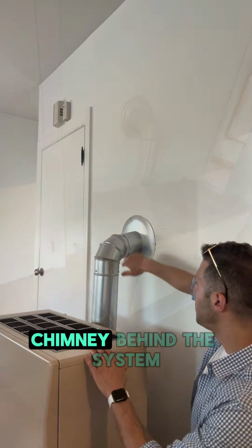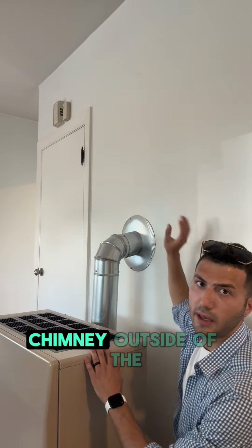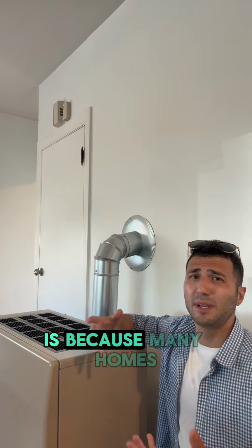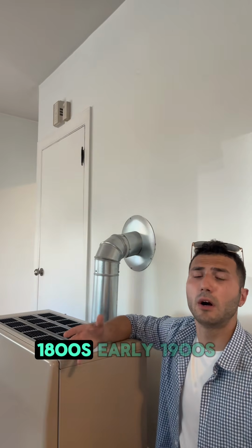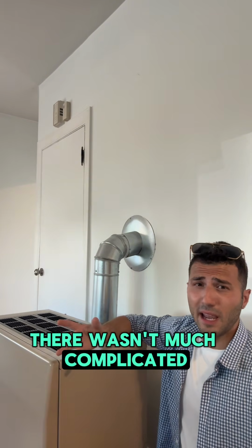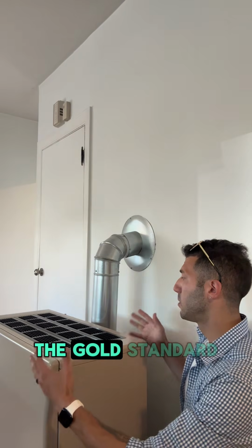Now, usually there's a chimney behind the system, and this system will vent out through that chimney outside of the house. Now, the reason these are so common in this area is because many homes here were built during the textile mill era in the late 1800s, early 1900s. And at that time, there wasn't much complicated HVAC, ductwork, or anything like that. This was pretty much the gold standard.